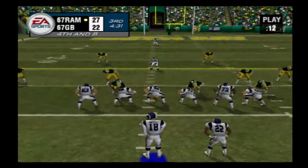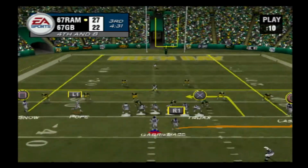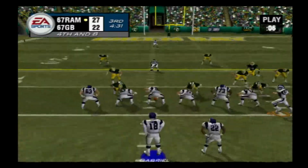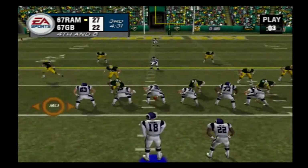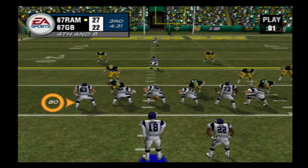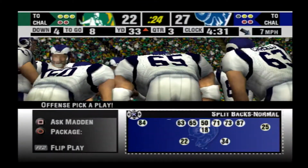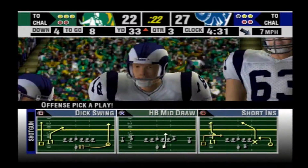Set. Fourth and eight. Ball on the 30. Man in motion. Fire out. Oh, bring that pain, baby. Los Angeles will call a timeout here. They have two timeouts remaining.